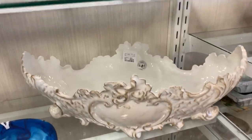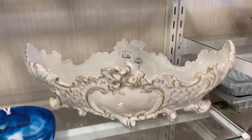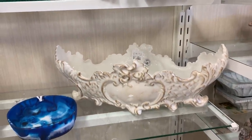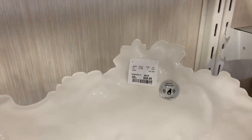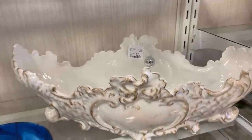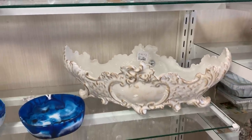Able to hear me because I have my mask on and it's kind of difficult to speak. Or for you guys to hear me. This right here is $59.99. Ooh, I'm loving it.